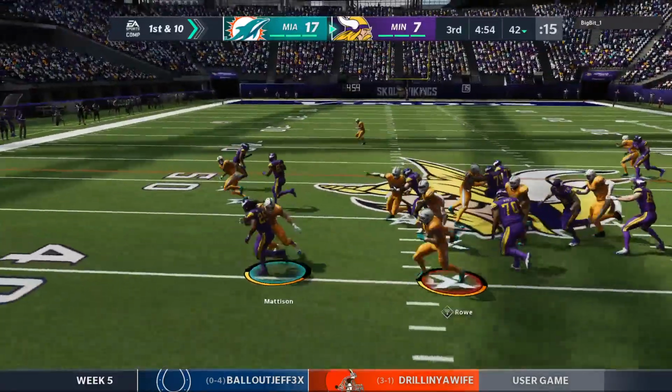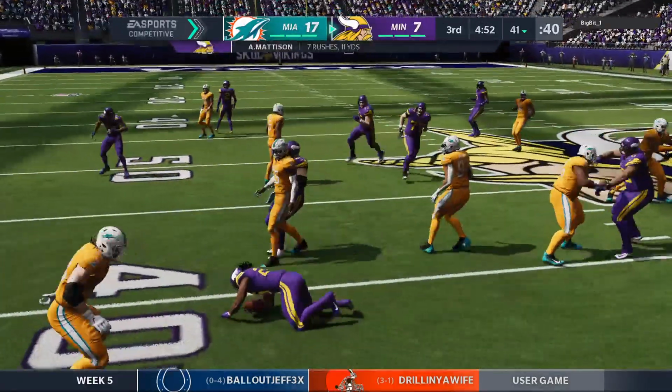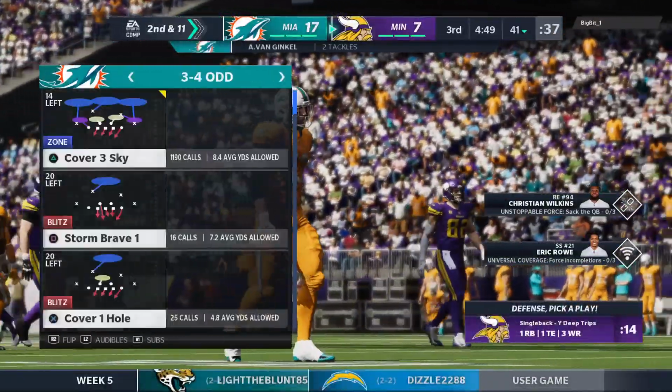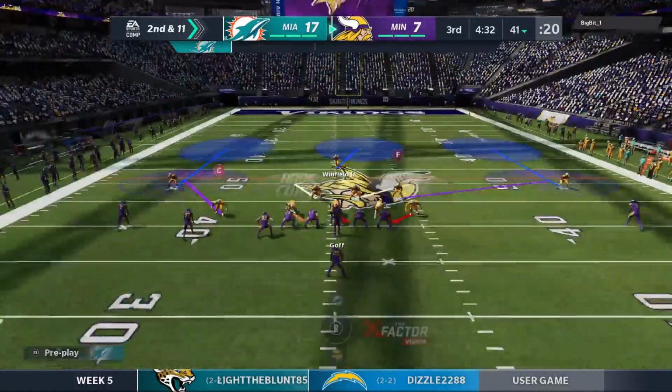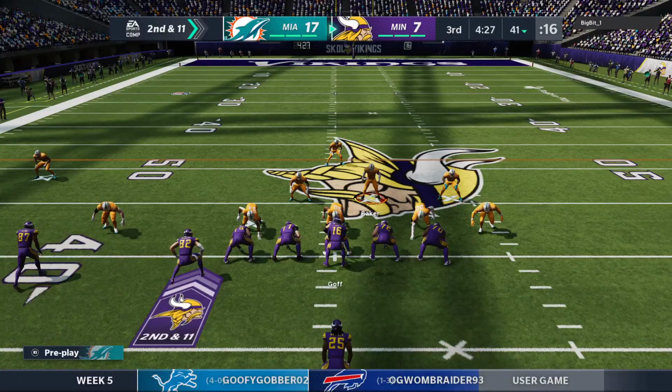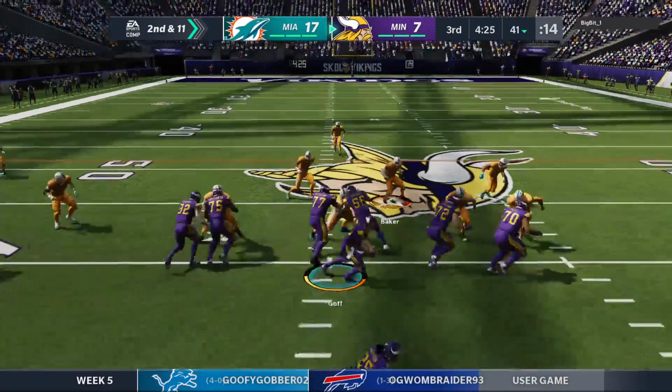Here's Madison running on first down. And they're going to get him behind the line yet again as his nightmare afternoon continues. He'll lose a yard there, and it's 2nd and 11 at the 41-yard line.